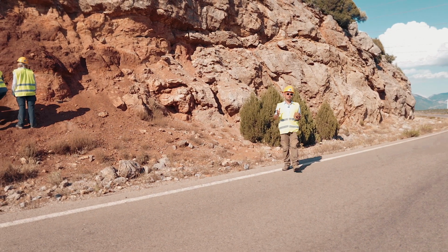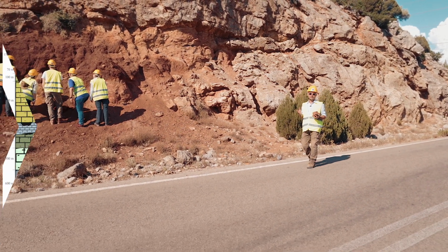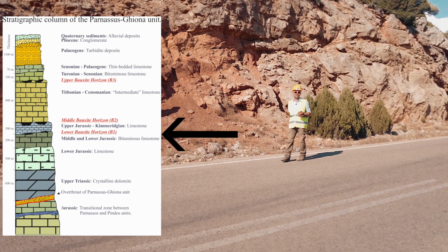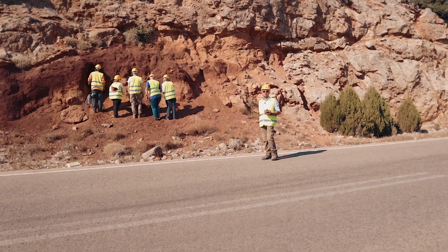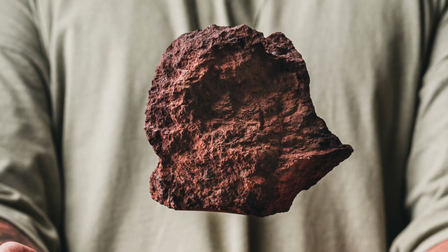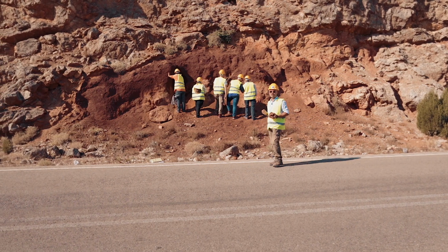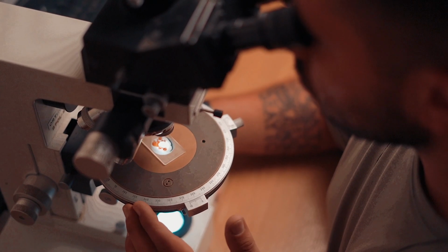The section of Prodromos is a typical example of a B1 bauxite outcrop in the Delphi area. It is hosted within karstic cavities created in the Middle Jurassic limestones, being overlain by thick-bedded Upper Jurassic limestone. The bauxite lens itself has a limited lateral and vertical extension of a few meters.